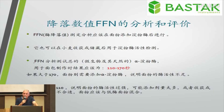Also, results should be 110 and 170 seconds for bread making. If it is more than 170, there is not enough enzyme. Flour needs alpha amylase enzyme addition. If it is less than 110, there is too much enzyme in flour. This might be due to added amylase enzyme, or unsuitable growing or storage conditions. It should be mixed with another flour which has lower enzyme activity.